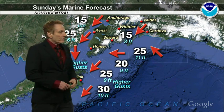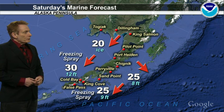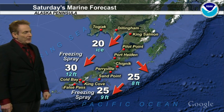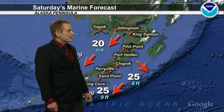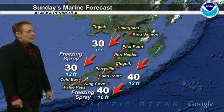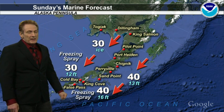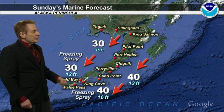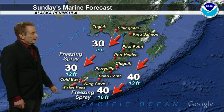Small craft advisories for the North Gulf Coast, northeast 15, Prince William Sound. Bristol Bay, northeast 20, picking up to 25 to 30 knots through the Alaska Peninsula. Heavy freezing spray occurring both sides of the peninsula. Northwest 25 up towards Sitkinak. And for Sunday, stronger winds, full gales here from Sitkinak all the way to Cape Sarichef, south side of the Alaska Peninsula. Heavy freezing spray, northeasterlies 30 knots there from Bristol Bay all the way down.